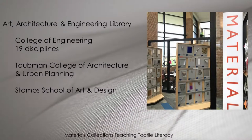So before going any further, I want to give you a little context about the library where I work. I'm in a library that serves a huge college of engineering with 19 different engineering disciplines. And again, I'm in Michigan, so think cars, think big, big things. And then we also serve the College of Architecture and Urban Planning and the School of Art and Design. If you're familiar with Ann Arbor, think of a quintessential Midwest university town. We're about 2 miles north of the main campus.